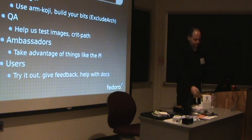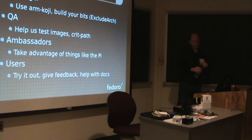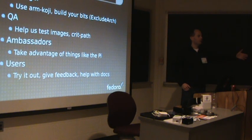Is there a web Koji for this? Yes. arm.koji.fedoraproject.org. Each of the secondary arches, like SPARC or PPC or S390, has one. So it's exactly the same. ARM-koji is the command you would run rather than running koji, because you're basically pointing the Koji client on your laptop or your desktop at a different Koji instance. But for the web UI, it's just arm.koji instead of the regular koji. Yeah. Looks like the KDE team is trying to build KDE on it right now.